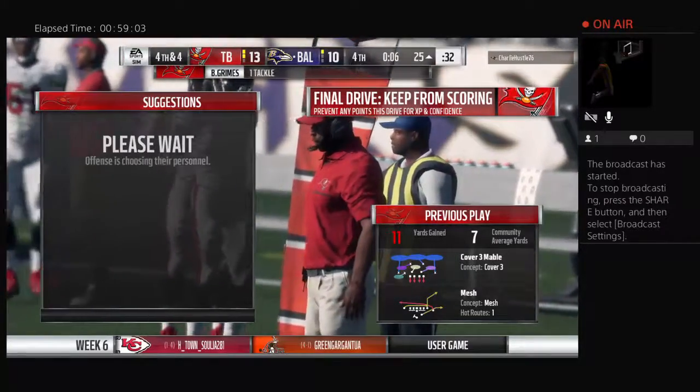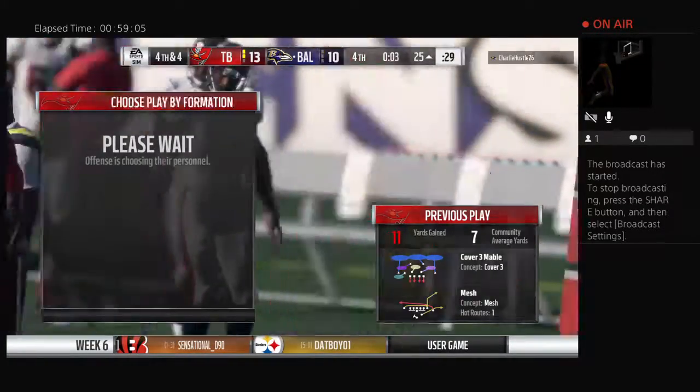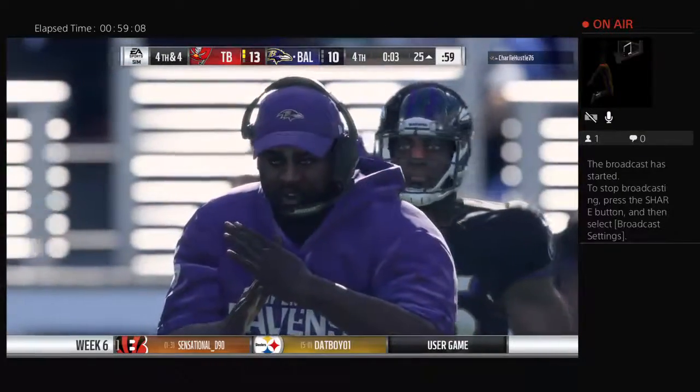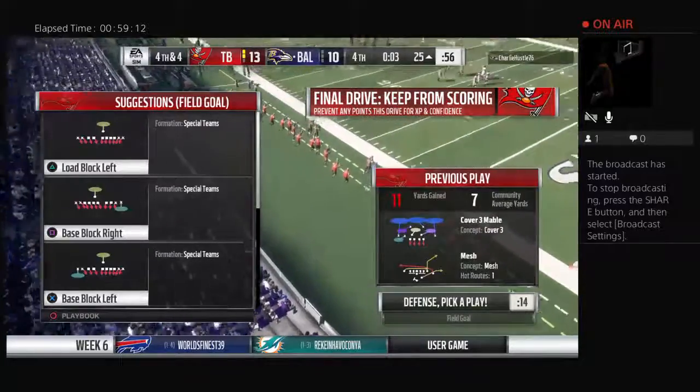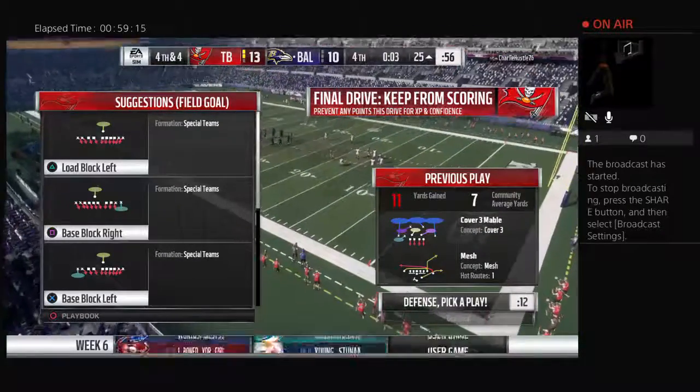Pardon, you got to like what they're doing right there. Little by little, they're getting closer. Another good pickup. And they will get the timeout. So 3 seconds remaining, and they can trot out the field goal unit and try to send this one to overtime.